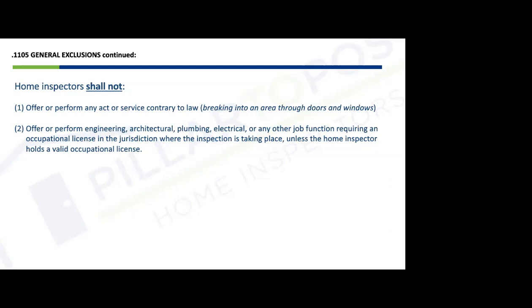The beauty of our standard of practice is it absolutely does leave quite a bit up to the discretion of the home inspector on the site. He or she is the professional on site. He or she is the expert on site, and he or she is going to be the best judge of what they can and cannot do safely, or what they can and cannot do legally, in accordance with this SOP. All right, so questions there?